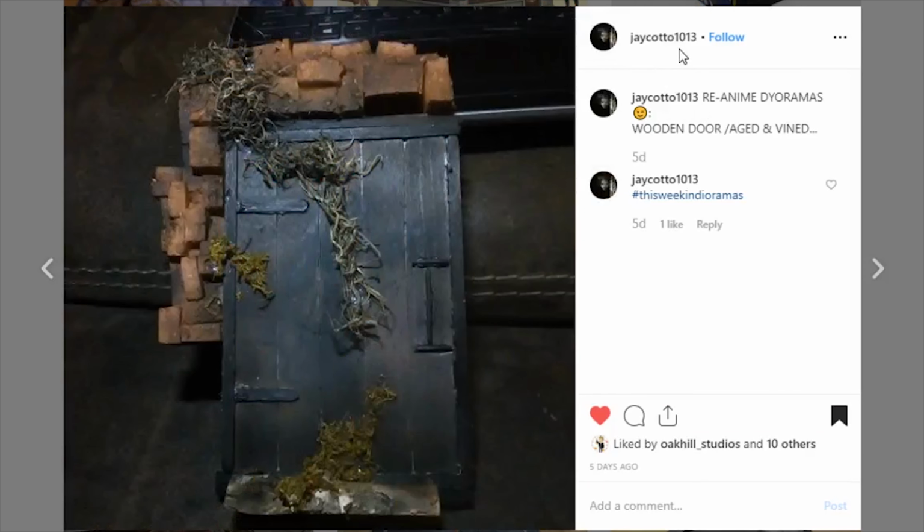Next up is another really well done piece. This is from JCoto1013. It's a door and a small bit of brick or something here. I think your paintwork is so nice. Look at this. This is so good. There's little tone differences throughout on this. Not sure if this is real wood, like a balsa or whatever, but it looks so good. I love all the little tone differences that you've got, and then the little greenery having different color or tones of green and different, I guess, coarseness of that really adds to the depth of this piece.